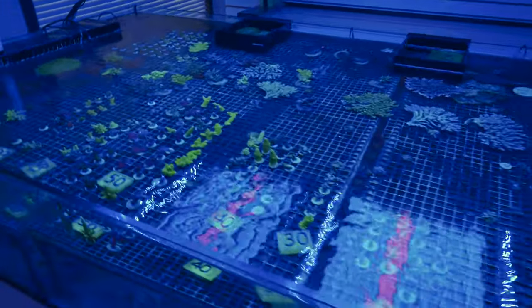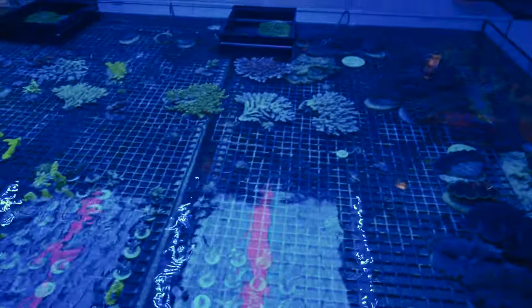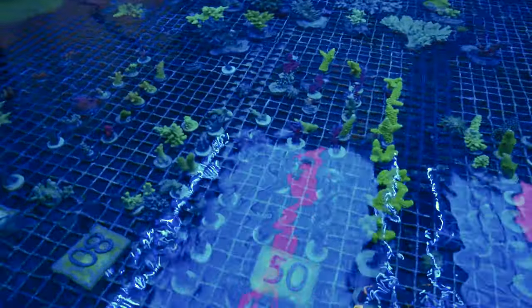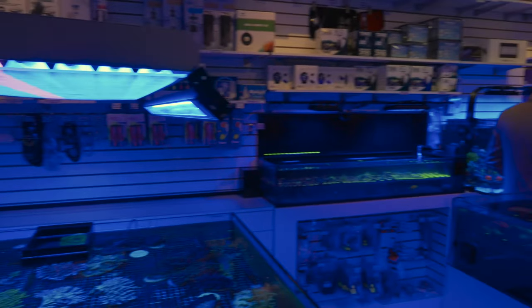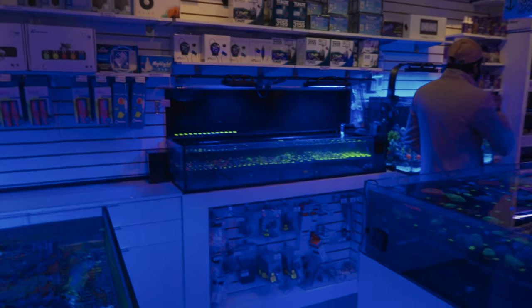So let's take a quick look at the acro table. You've got obviously nice colonies. You've got some nice frags. Prices are quite good as well. So $50 for, wow, I see a strawberry shortcake in there. So not too bad at all, in my opinion. There's some fancier numbered corals over there.